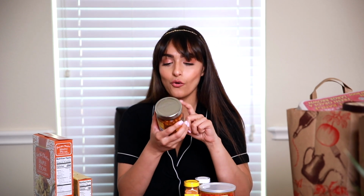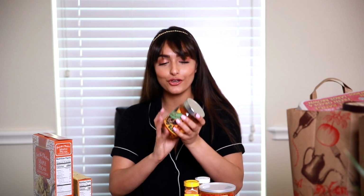Oh, and then let me tell you guys, the best salsa. I love this so much. It's their corn, black bean, and pepper salsa. This is so good with chips. It's the blend between the corn and the beans, and it has a little bit of a kick. Highly recommend. It's not too spicy. So if you're like, oh no, I can't do spicy, it's really not that bad.